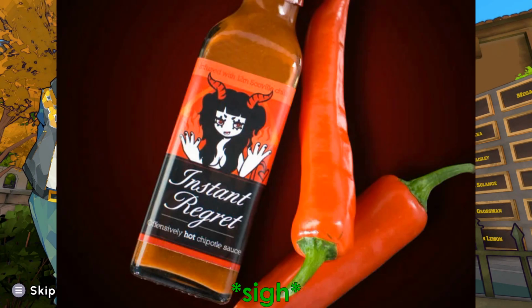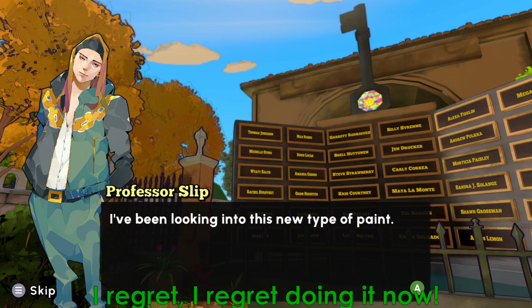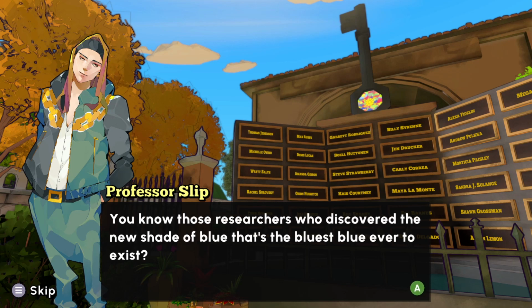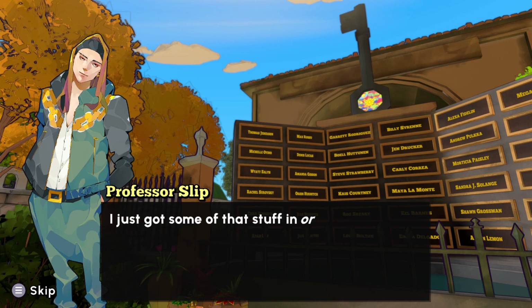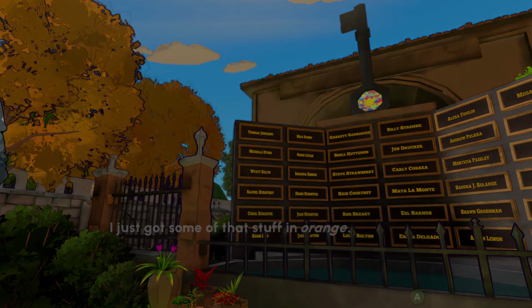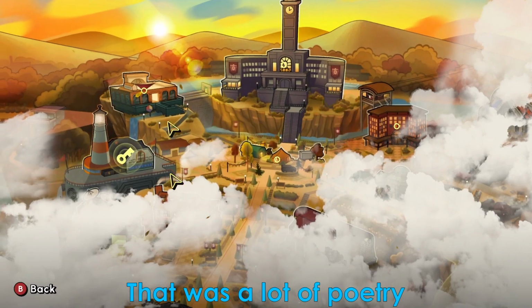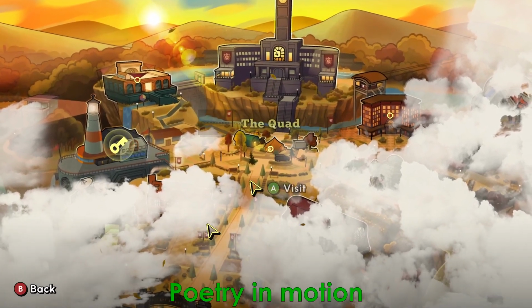My man. What's good? I regret choosing it now. I've been looking into this new type of paint. You know, those researchers who discovered a new shade of blue, that's the bluest blue ever to exist. Yeah. I just got some of that stuff in orange. Damn, that was a lot of poetry. Poetry in motion.